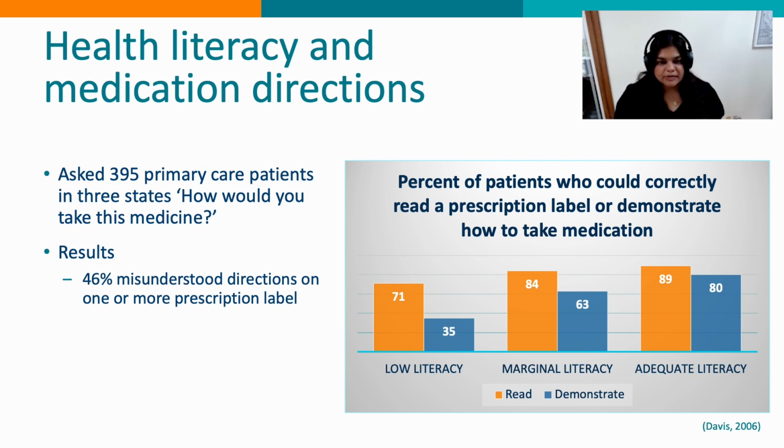And so, like he mentioned, there are a lot of phrases and terms that are used as part of standard practice that are not always understood by patients. And there is also research that shows that patients do misinterpret common medication directions. So this is one of those studies. This is the study that Cliff mentioned earlier.